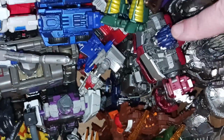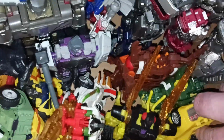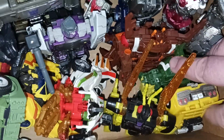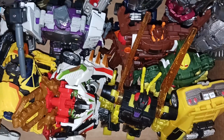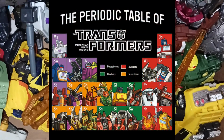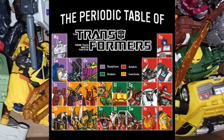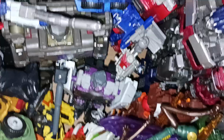More Yellow Park in this box. We got Optimus Prime from Rise of the Beast, and we have Ape Link as well. We have Universe Sunstreaker, and then we have some of the deluxe Insecticons. I just got a shirt recently from Amazon. It's like the... here, I'll put a picture up. It's a periodic table of Transformers, and I'm not even joking, it has the deluxe Insecticons on the shirt. That blew my mind.